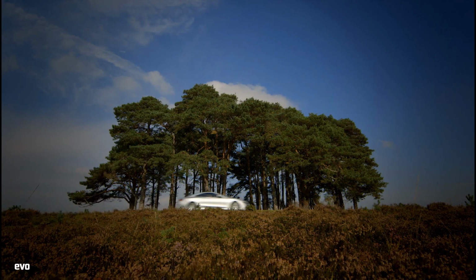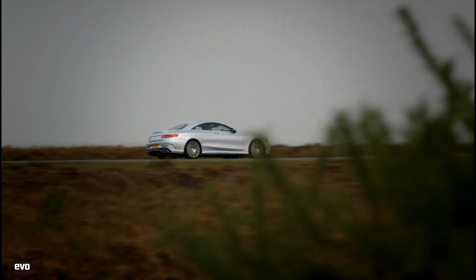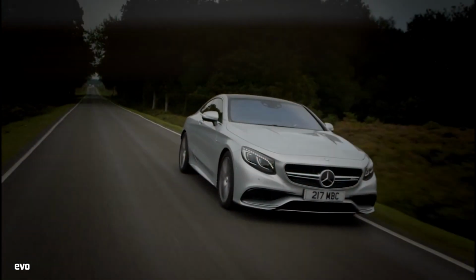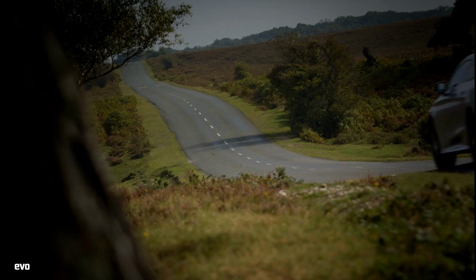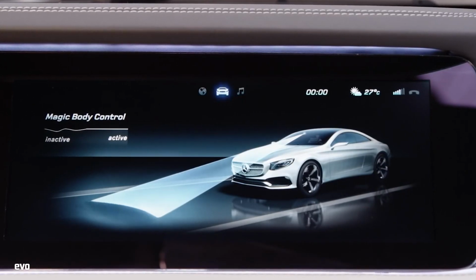On the road it really is serene, opulent and indomitable. But then it does cost £183,000, so I guess that's pretty much to be expected. But today we're interested in its clever chassis technology and specifically the magic body control system.